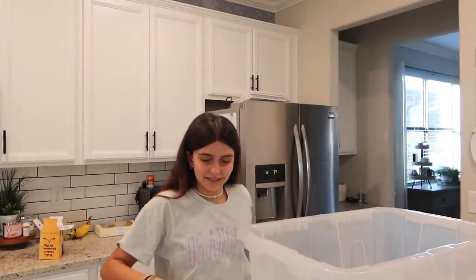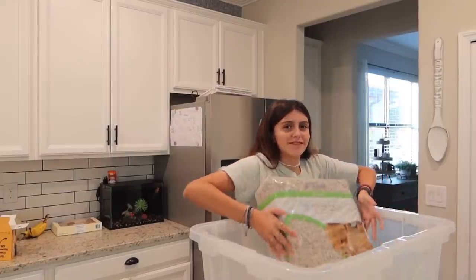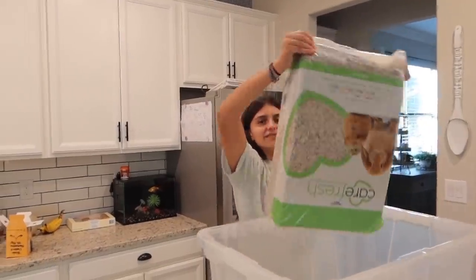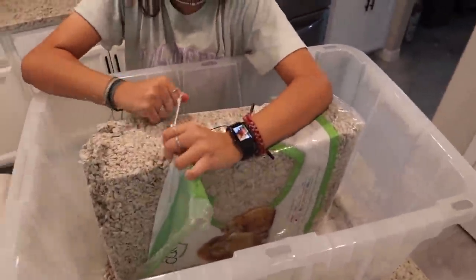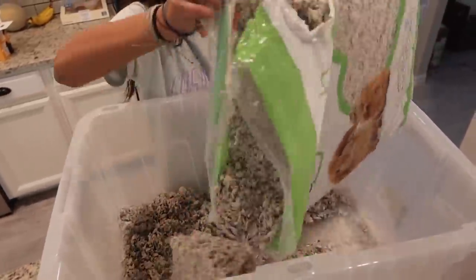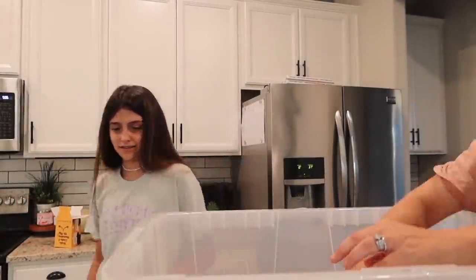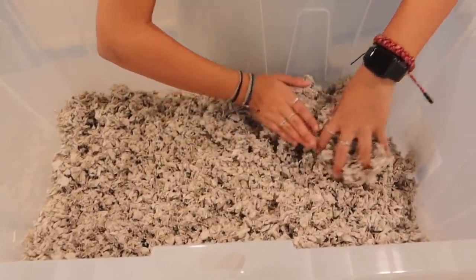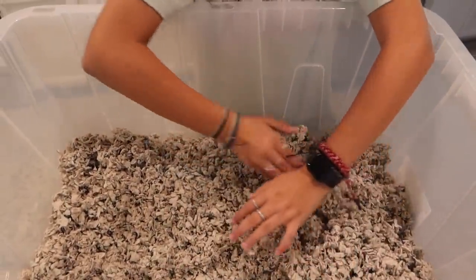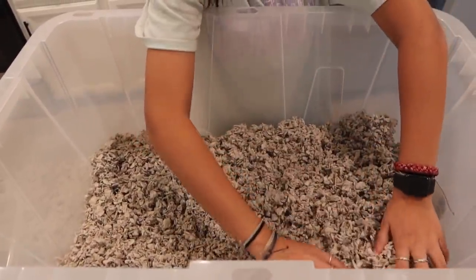her bin in there for now, because I don't want to keep her in the box for today. With the bedding, I'm gonna make this side more deep and this side less deep. Do you know what I'm trying to do? So that way this side has less and this side has more.